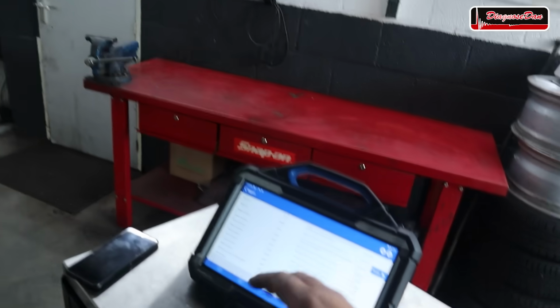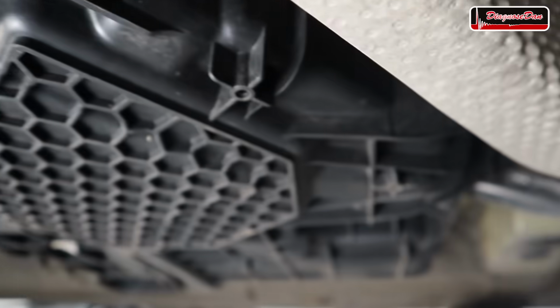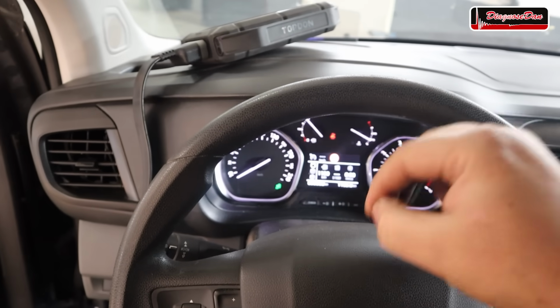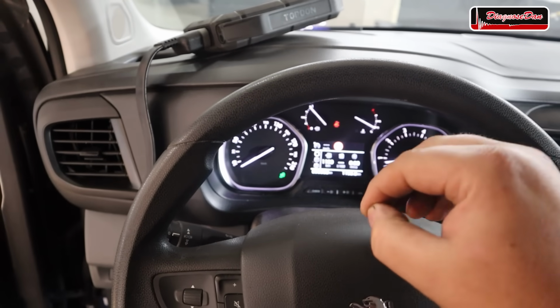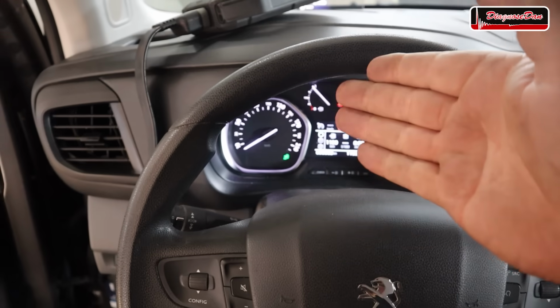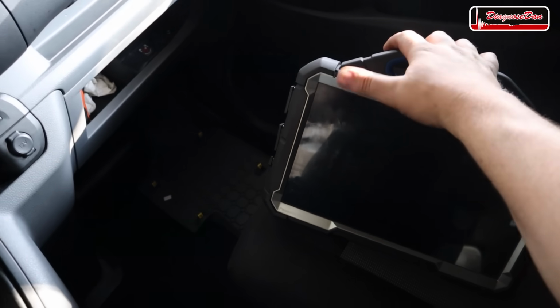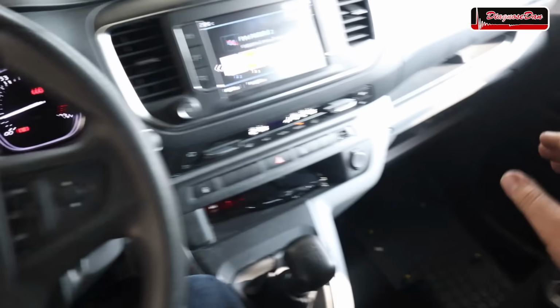So in the next step, I want to take a look at the data PID for the Adblue pressure to see what pressure reading we're actually having. I want to find out what that in-tank pressure sensor is actually reading. So apparently, the pressure is too low, but I want to know how low. So we're going to take a look at the data PID for the Adblue pressure with the scan tool.